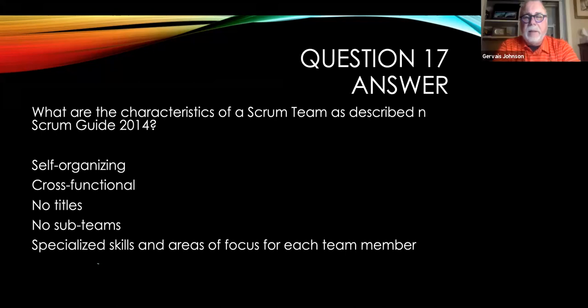Yeah, but this is the answer. We say this all the time. Now, pay attention to self-organizing. This is going to change a little bit. Cross-functional, multidisciplinary, we say that all the time. No titles. That was a big thing at one time, and it still is, I think. No sub-teams. And I think we all agree with that.